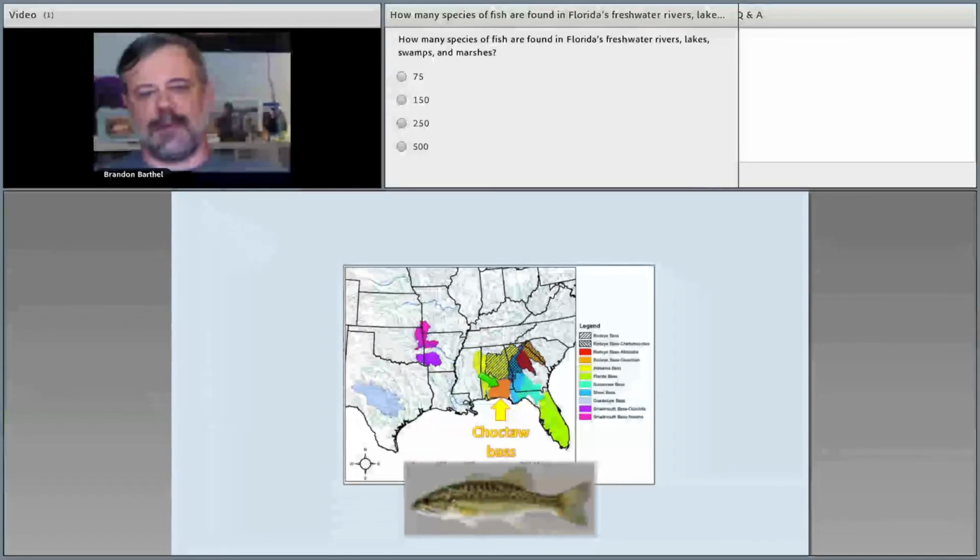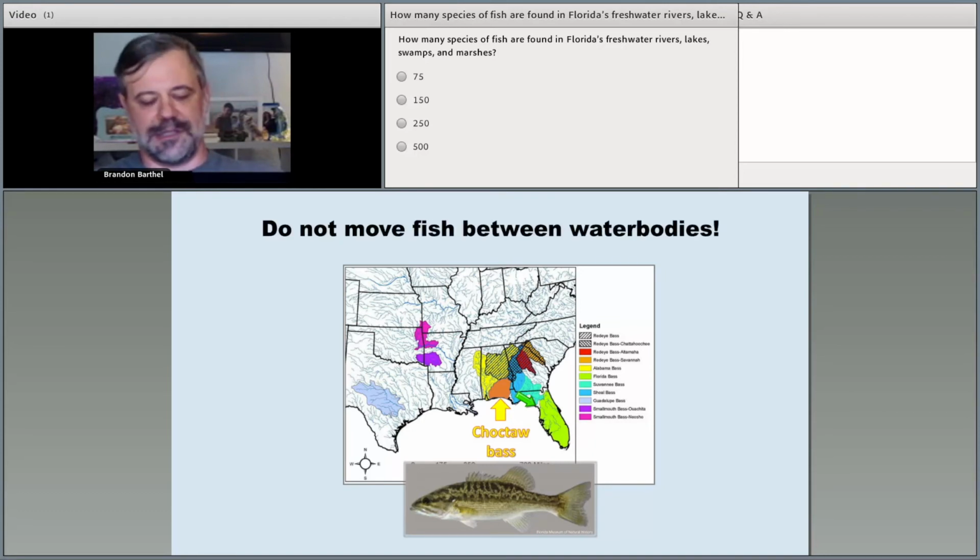Now, here's a map of the southeastern United States, and the Choctaw bass range is here in orange, but all these other colored and patterned areas are different black bass species. So there are many unique species living near each other. Now, what this means is if someone catches a bass in one river and moves it to another, it's very likely that they'll be mixing two species together, one of which doesn't belong in the released river system. And this can be very bad because two species can hybridize and change the genetic composition of the population.